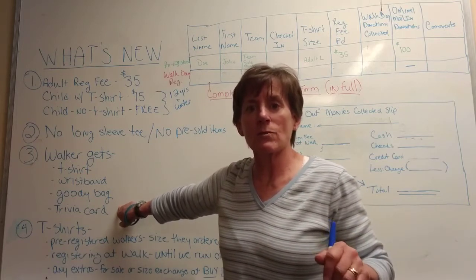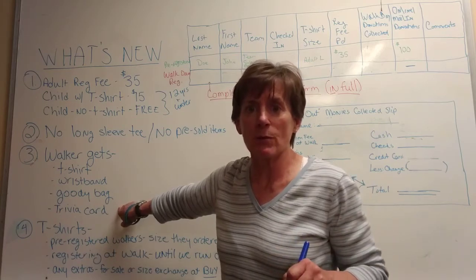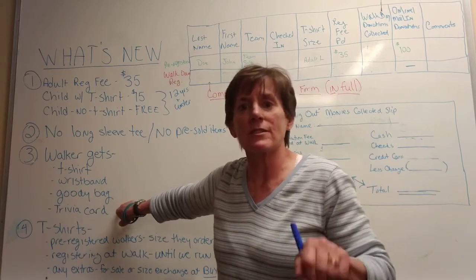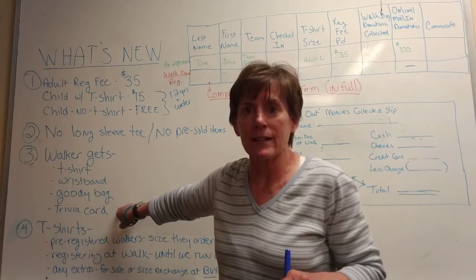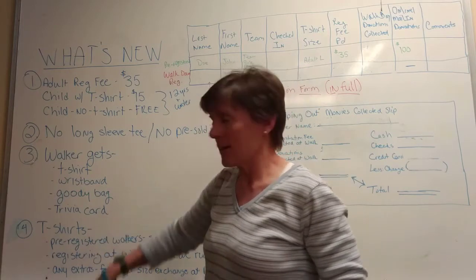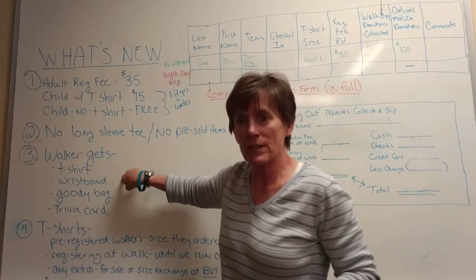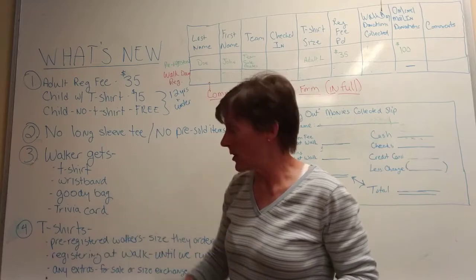As they answer questions, we'll have volunteers at the table checking off each one that they've answered to make sure that we don't have people doing laps and answering the same question over and over again, and collecting more than one of each of those items. So again, those 4 things we'll be handing out at registration: t-shirt, wristband, goodie bag, and trivia card.